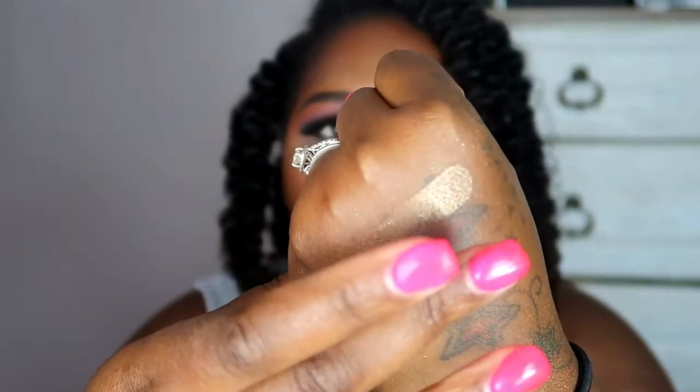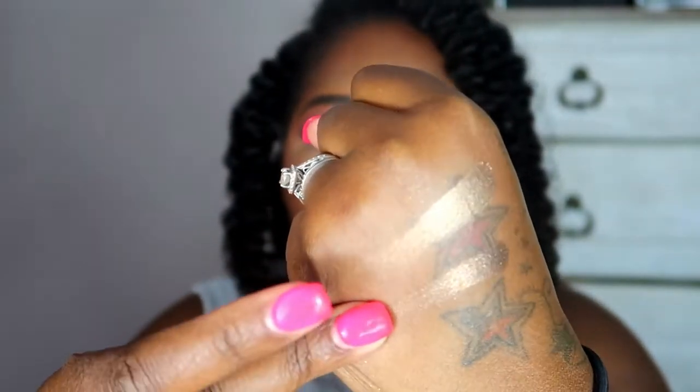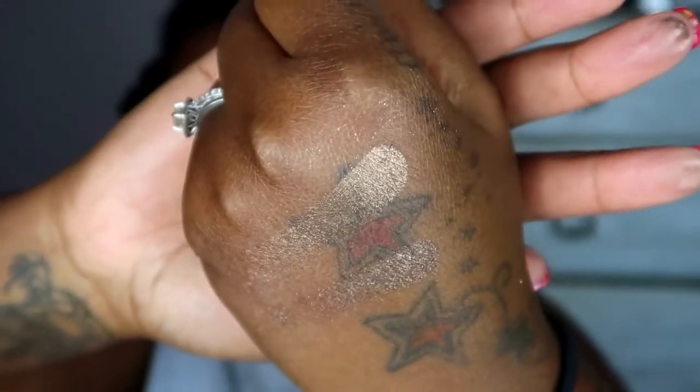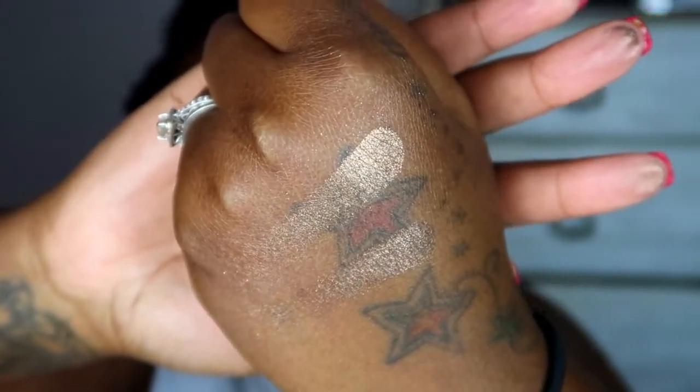Ember from the Sultry palette. We're gonna do Mistress from the Temptress palette. Here is Ember from the Sultry palette, and here is Mistress from the Temptress palette. So here's what both of those shades look like.